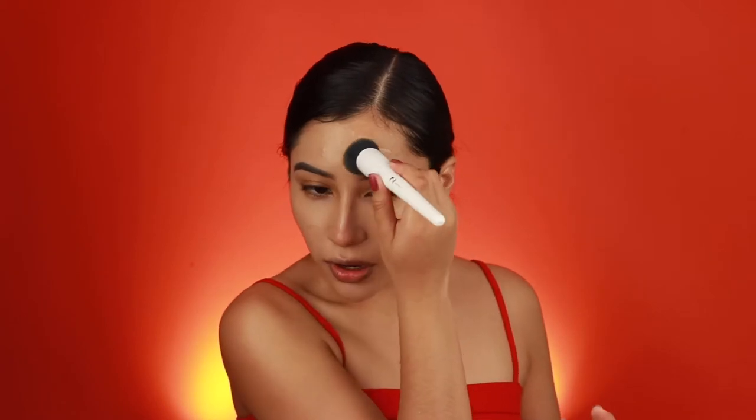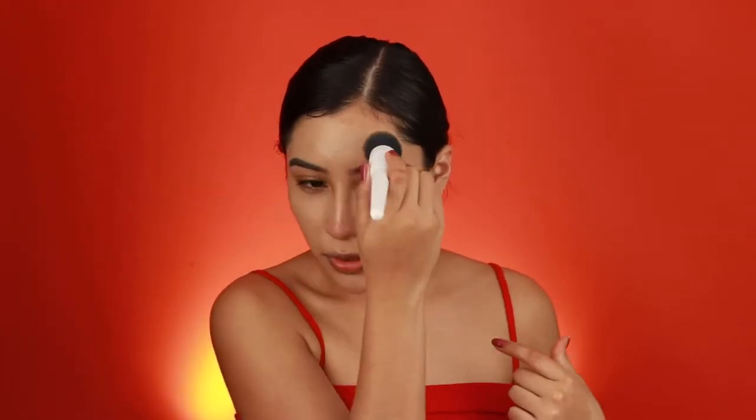And with the sponge, it seems to be blending out pretty easily. And I would say it is medium coverage with the sponge. Now I'm gonna see with a brush and see if I get a little bit more coverage. And I would definitely say with the brush, I do get more coverage. But I think I like the application of the sponge a little bit better, just because with the sponge, it smooths out everything nicer onto the skin.